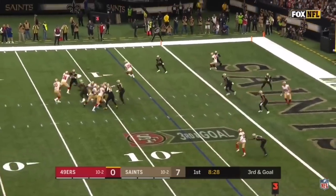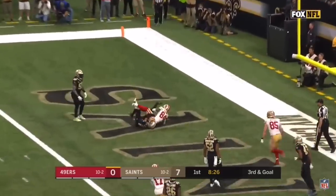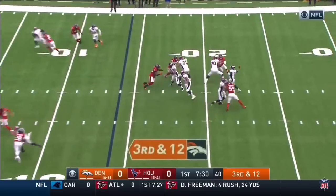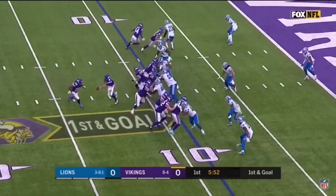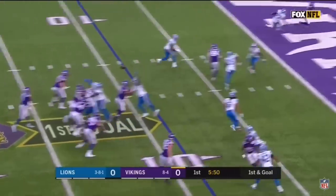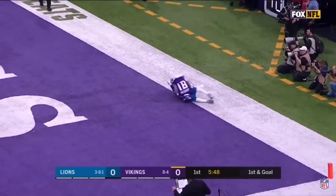Garoppolo with time. Looking, firing. It is caught by Kendrick Bull. New line with a third down and 12. And throws it in. Caught for the touchdown. And goal at the 9-yard line. And looking to the end zone. And it is a touchdown.